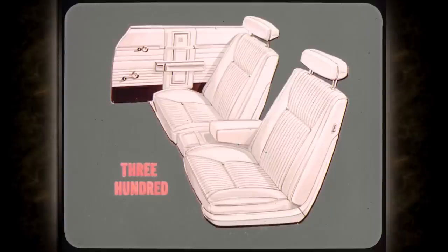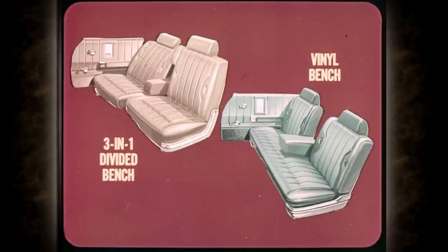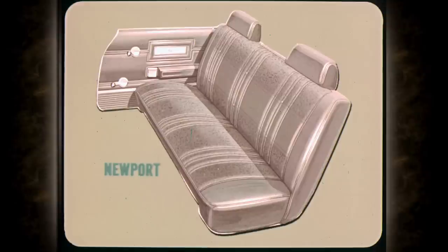The exciting 300 has vinyl buckets standard, a bench seat with center pull-down armrest in cloth and vinyl or vinyl is optional. So are cloth and vinyl buckets. The standard seat on Newport Custom is a cloth and vinyl bench with pull-down center armrest. Three options include the 3-in-1 divided bench with center armrests, individual adjustment, and passenger seat recliner in cloth and vinyl or vinyl, and also vinyl bench with pull-down center armrests. Cloth and vinyl bench is standard on Newport, with vinyl bench standard on the convertible and optional on other models. Vinyl buckets are another option for Newport buyers.